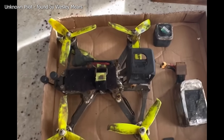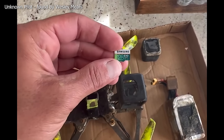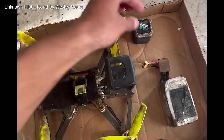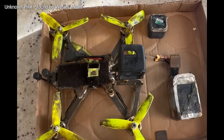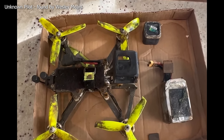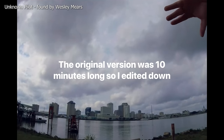Here's an update on the drone that I found in the Mississippi River, and there is one video on this card. Timestamp is 11/27/2020. So this drone crashed 3 years ago. So I'm thinking that this was its one and only flight. Is that your hand? Mine? Oh, this is my hand. Okay, never mind.